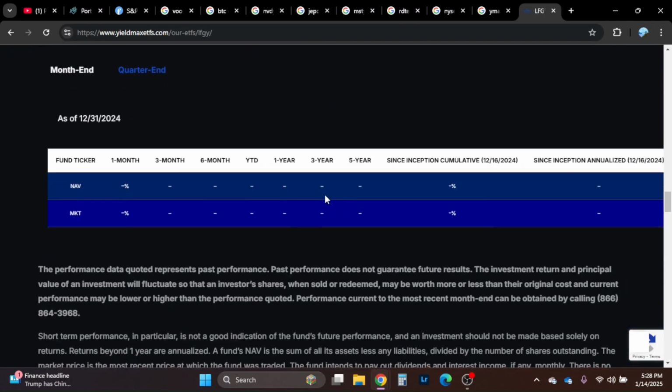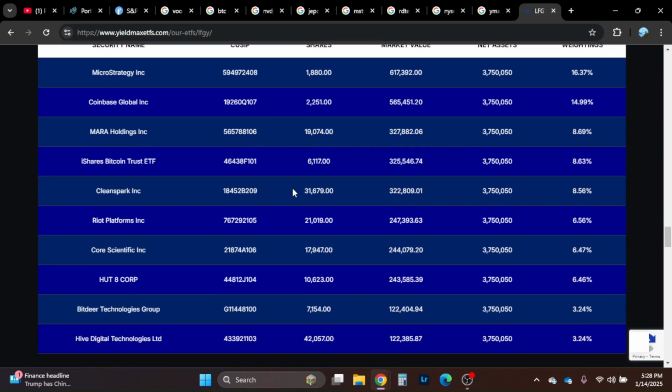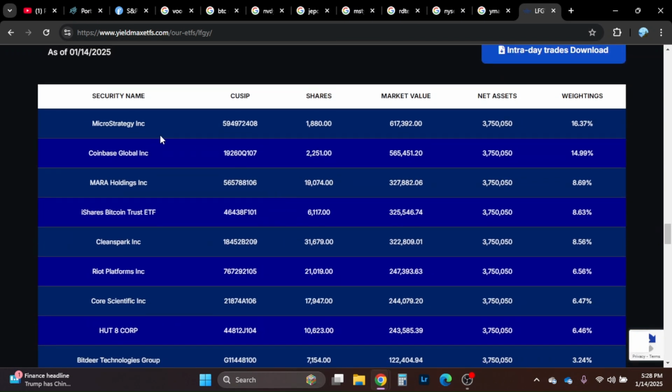They did announce it on their Twitter account. And so let's take a look at the holdings. So there we go. Top two holdings, MicroStrategy and Coinbase. This is not surprising, right? MicroStrategy is one of the biggest holders of Bitcoin in the world, actually. I believe top 10. So of course, needless to say, you have MicroStrategy, you have Coinbase, one of the biggest, if not the biggest, cryptocurrency brokerage account in the world.